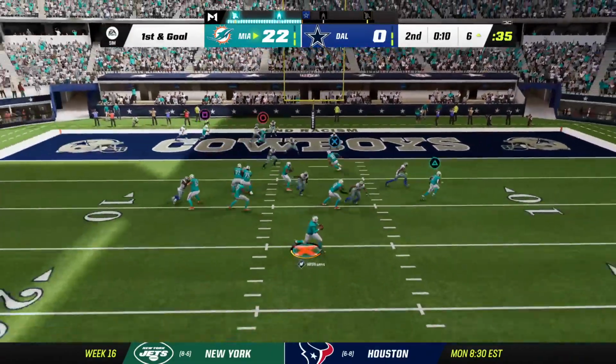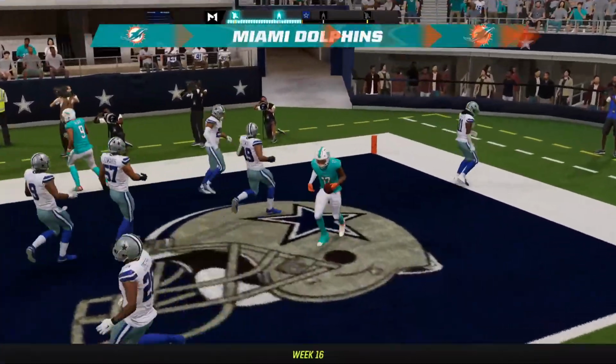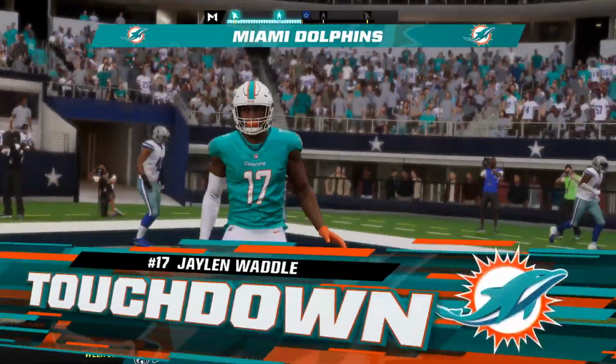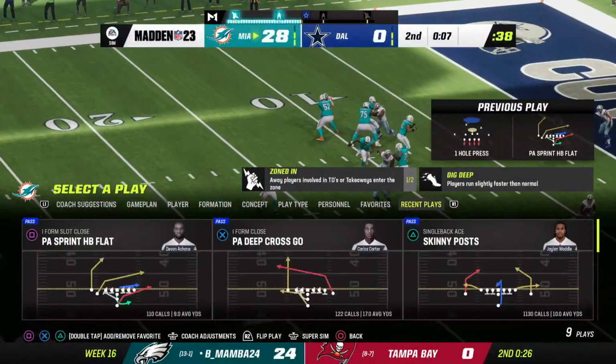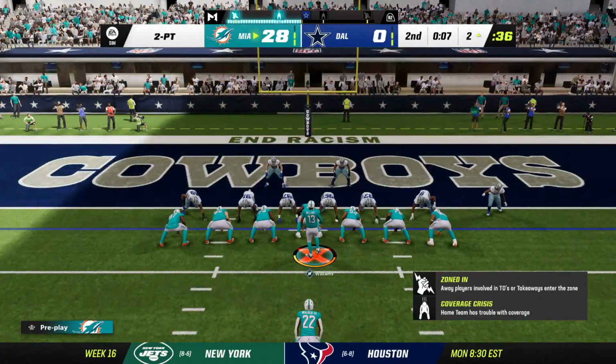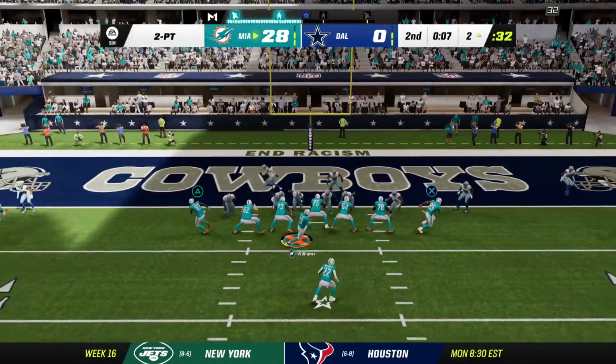He'll look to throw. Rolling to his right. That is caught by Waddle. Touchdown, Miami. Jalen Waddle in the final seconds of the first half. And the Dolphins will extend their lead here just before halftime.